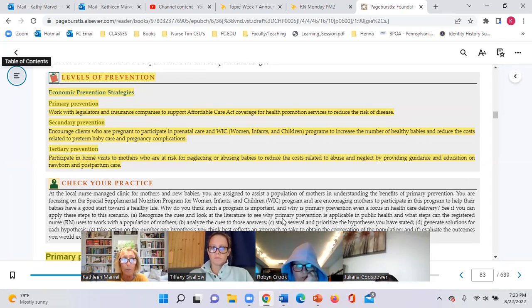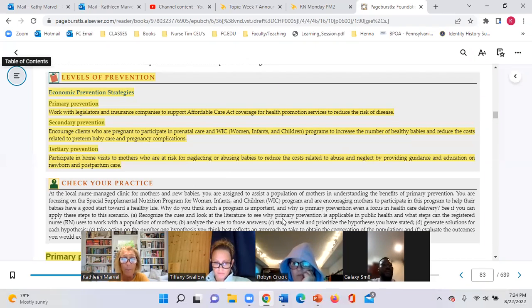A primary strategy would be to work with legislators or insurance companies to support the ACA. Try and teach about health promotion and how to reduce the risk of disease. Does everybody understand why that's primary? Secondary: encourage women who are pregnant to participate in prenatal care and the WIC program, because we want to increase the number of healthy babies and reduce the cost of preterm birth or problems during pregnancy. So with secondary, we're identifying a risk population.